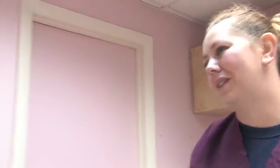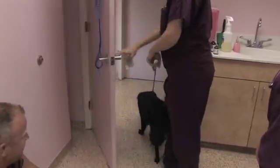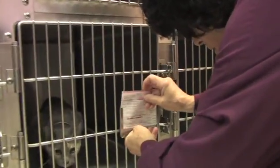This is sort of the last chance for people to say, I have a question about this or that with my dog. I think she might have worms, or I'm concerned about this particular aspect. The cat or dog are put in their cage or kennel with their cage cards on the front door.